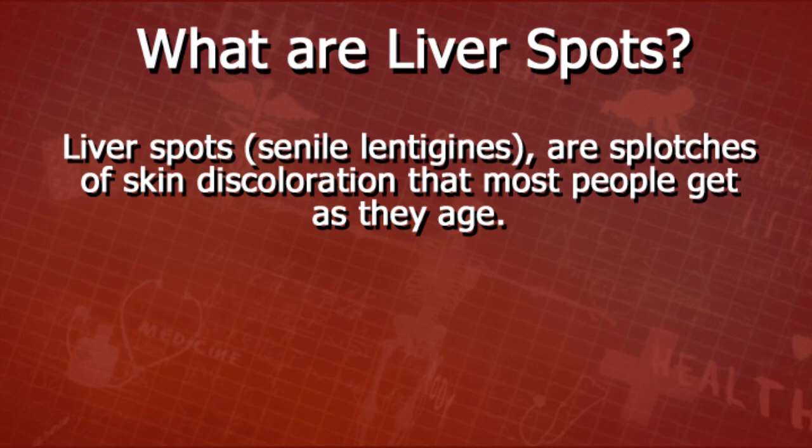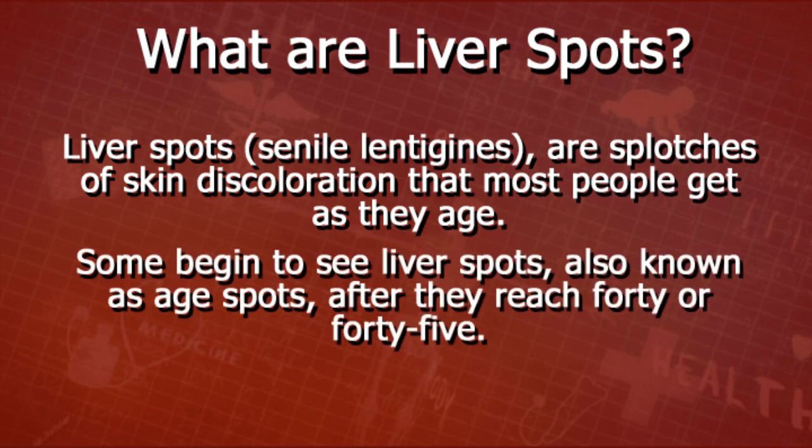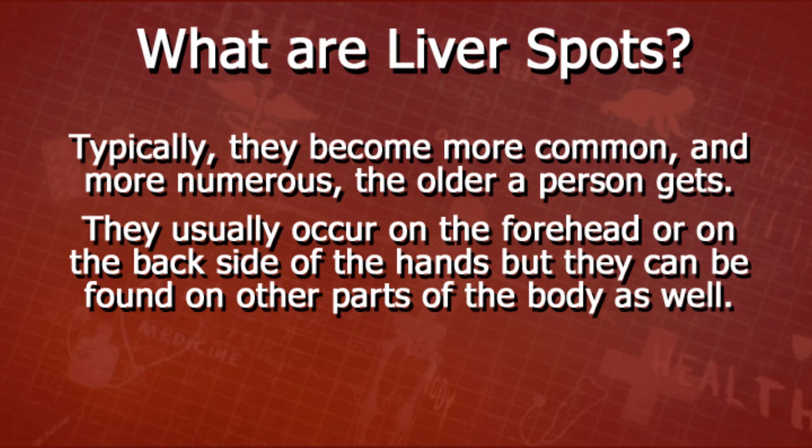Liver spots are splotches of skin discoloration that most people get as they age. Some begin to see liver spots, also known as age spots, after they reach 40 or 45. Typically, they become more common and more numerous the older a person gets. They usually occur on the forehead or on the back side of the hands, but they can also be found on other parts of the body as well.